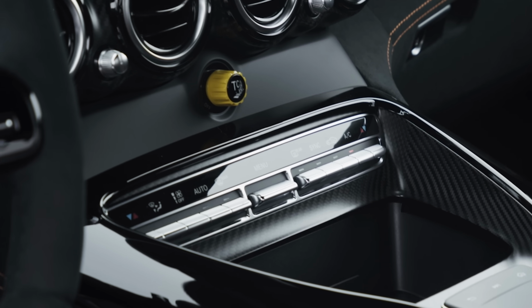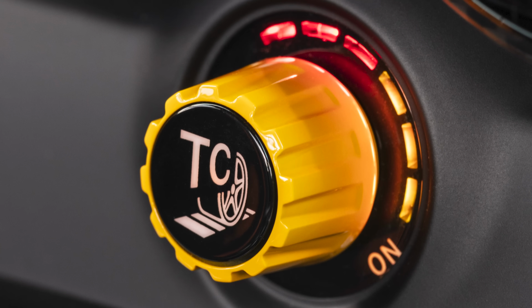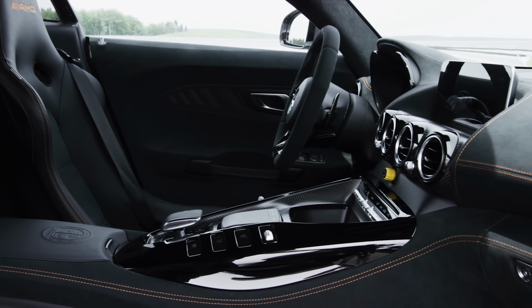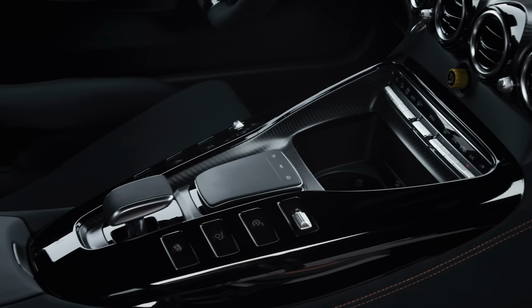This is the same system that you get on the AMG GTR Pro, and the best bit is that it comes with a special orange dial right in the middle of the dashboard, so you don't have to go fiddling through some on-screen menus when you fancy some spur-of-the-moment wheel spin.